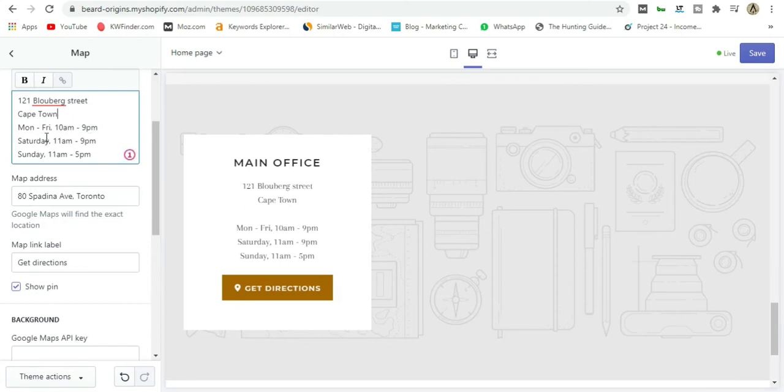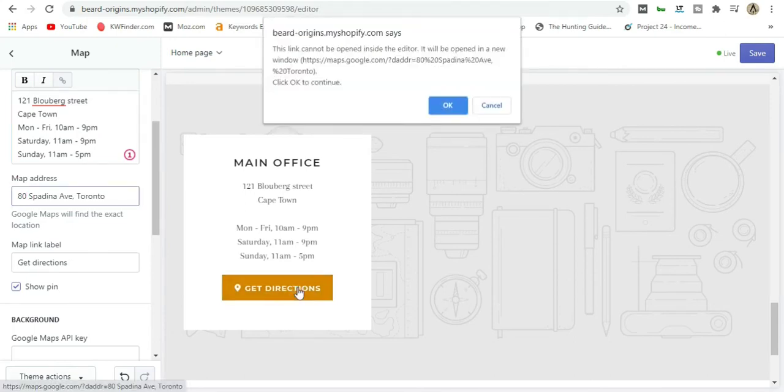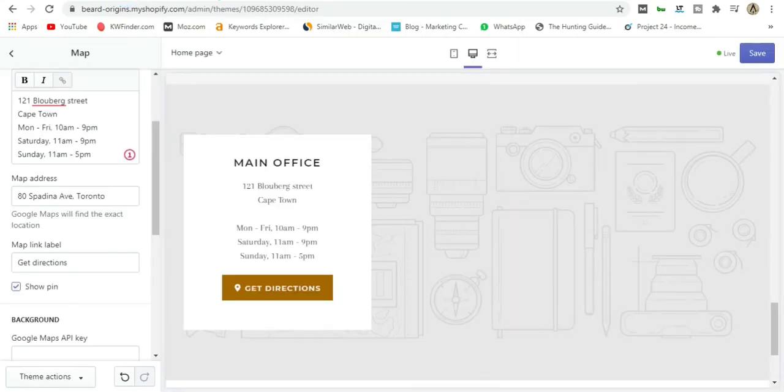So if you don't have a brick and mortar store, you can actually take this out. If you do have a brick and mortar, you can keep this, but online is obviously 24/7 hours a day. And then we have the map address here. You just add the map address, and then if we click get directions, the link cannot be opened inside the editor. Okay, so if you add your map address, your physical address, this will actually pop up when you enter this get directions.